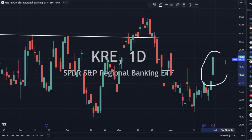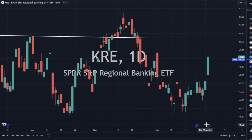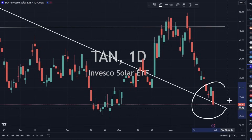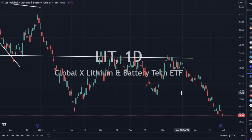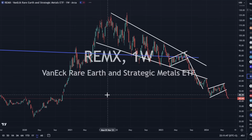KRE up 3%, looking pretty good there. Big move there. We'll see if that continues. We've got TAN down. It doesn't like those increasing yields. Coming all the way back to a full retest. We'll see if that holds. Lithium down. Doesn't like the higher yields. And REMX down. Doesn't like the higher yields.